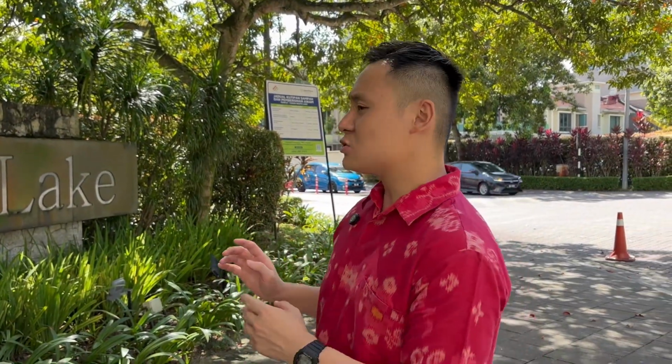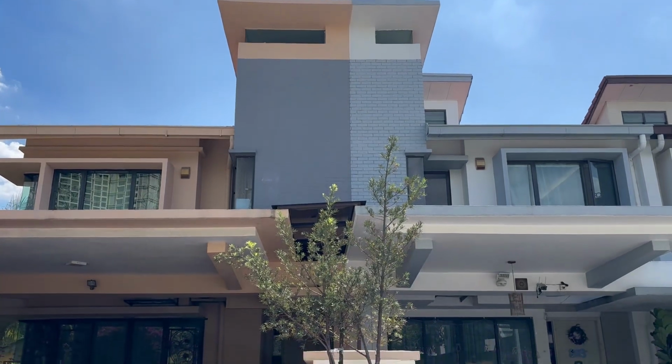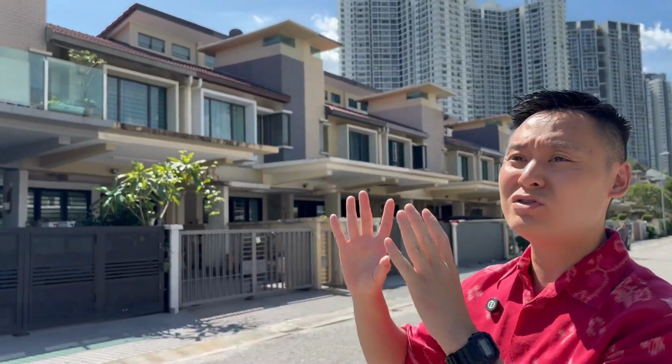Okay, so now we are at Desa Park South Lake Residence. Now this one over here is only 291 terrace houses, fully landed, and it was actually launched and built in 2006. So one of the earlier developments in the entire township of Desa Park City itself. And these are all terrace houses that have been done up very nicely. And according to the structure design over here, I believe these are all individual titles because they are able to actually design in their own different language.